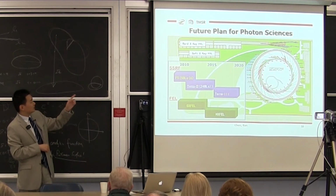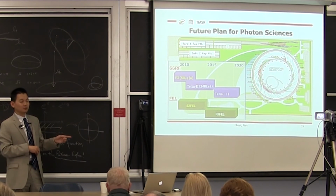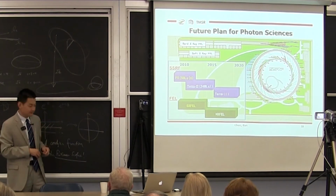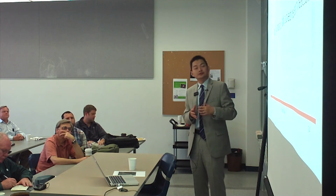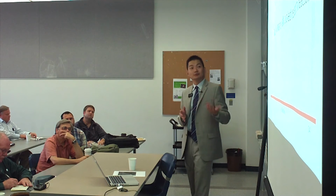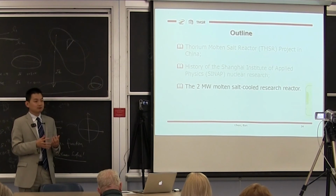They're also looking at the opportunities on the free electron laser beam, which is the same facility as the one in Stanford. That was a little bit of history of our institute. Now I'm going to introduce some of the design details of our 2 megawatt molten salt cooled reactors, because that is the major deliverable for our project.